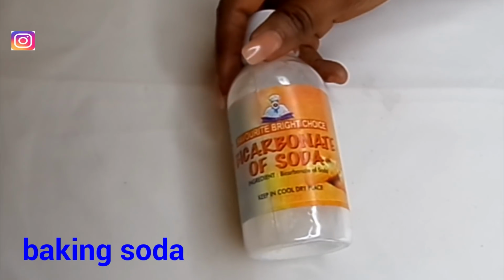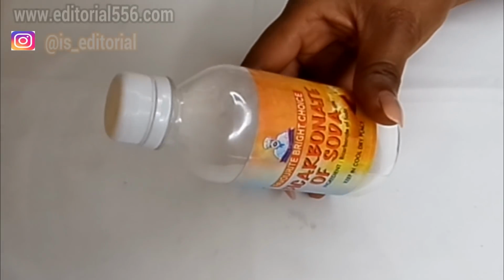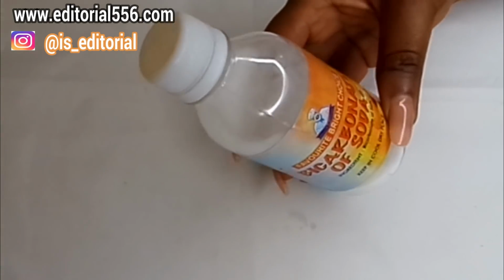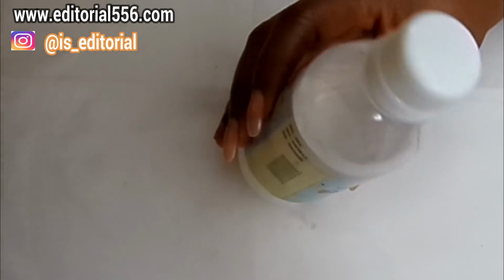We're also going to be making use of baking soda. Now baking soda is an ingredient that exfoliates the dead skin cells from the skin. It therefore leaves the skin youthful and radiant, and it also gets rid of dark spots, pimples and pigmentations.